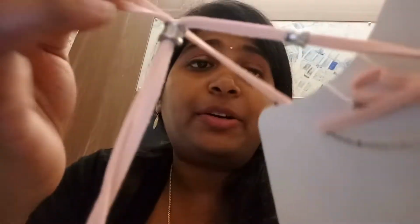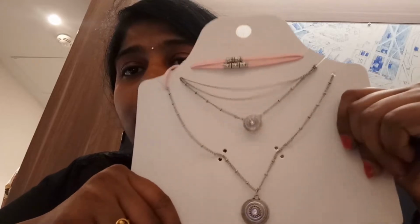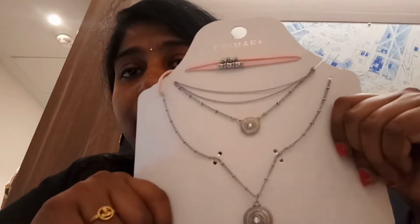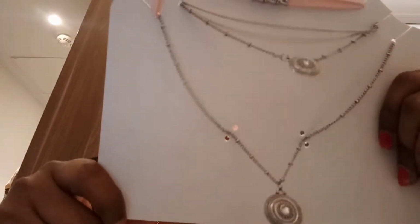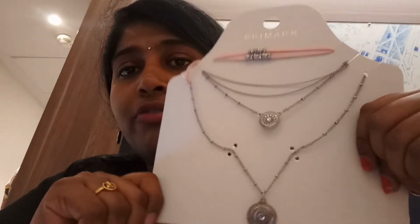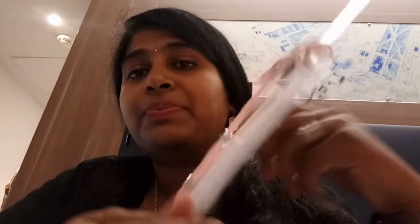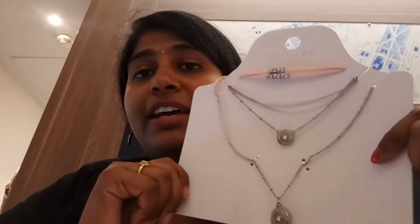So we have Primark here, and Primark actually has good stuff. I feel like they have reasonable prices or offers. So I've got this set of neck pieces, and it was I guess €2. It was actually €4, but it was an offer, so I got it for €2. And you have multiple chains you can use, so different ones. So this is the first one I've got.